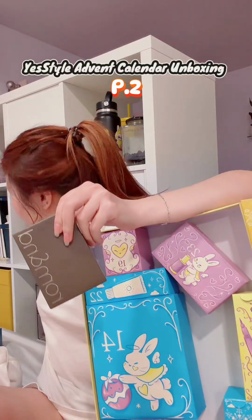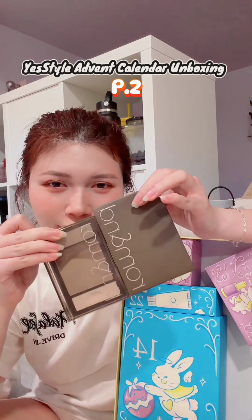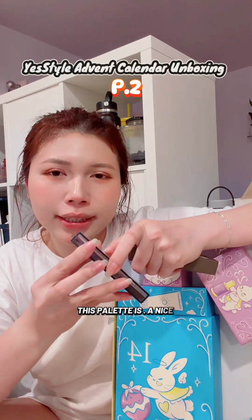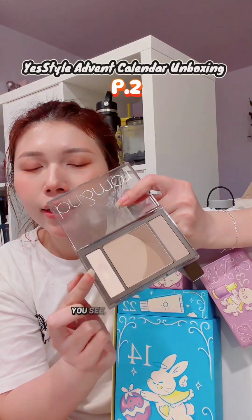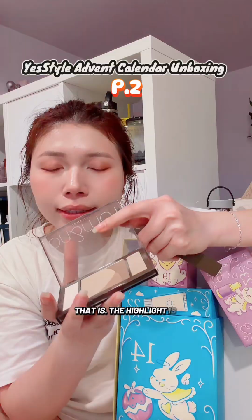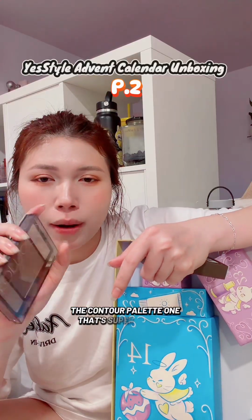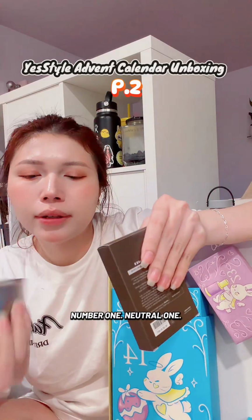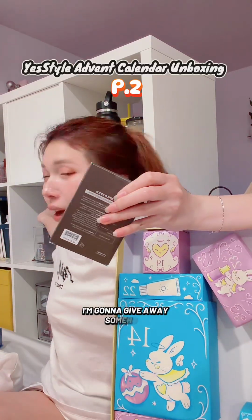I actually, look at this. I bought one already. Oh my god. This is going to be a dupe, but actually I really like this palette. It's a nice palette used for multi-purpose, like for your eyebrow, your contour, your nose contour. This highlights a lot actually. And the white that is the highlight is nice. It's comparable to the Judydoll highlight and contour palette, the one that's super popular. Well, let's see what color it is. Number 1, neutral one. Let's see what number I have. I have number 1 too. I'm going to give it away somehow.